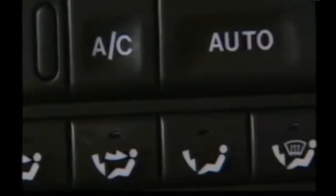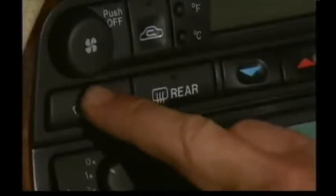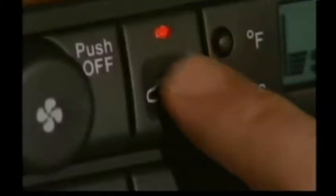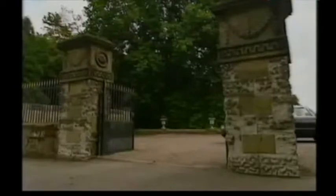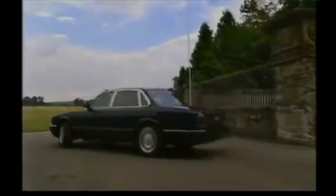You can always override the automatic control, and a further range of functions is available at the touch of a button. Press the defrost button and the front screen heater is automatically switched on, and air directed to the windscreen at maximum fan speed. If you're in heavy traffic, press the recirculation button and exhaust fumes are excluded. Select high or low temperature and you have maximum heating or cooling at full fan speed. The heater system is equally impressive, with nearly all of the refinements of the air conditioning system.